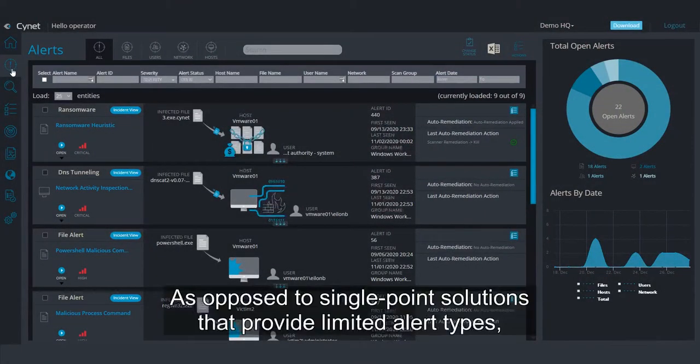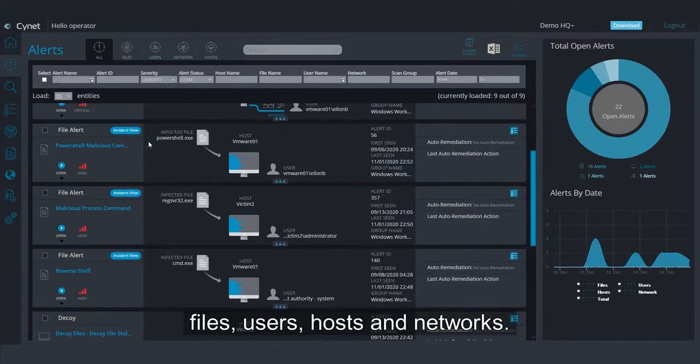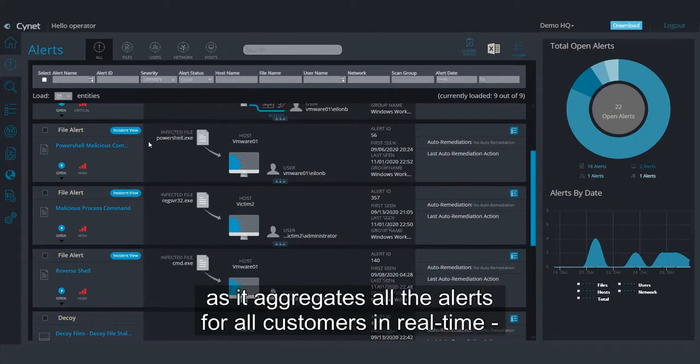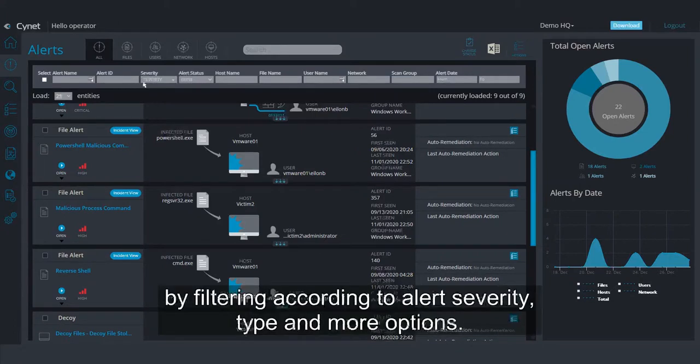As opposed to single-point solutions that provide limited alert types, Cynet XDR's extended coverage is able to generate 4 different categories of alerts: files, users, hosts, and networks. This dashboard is designed for the service provider, as it aggregates all the alerts for all customers in real time, sorted by latest to earliest, and each alert shows the client's name. This dashboard enables you to prioritize alerts by filtering according to alert severity, type, and more options.